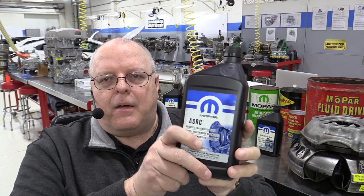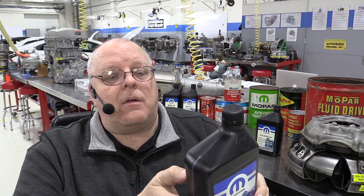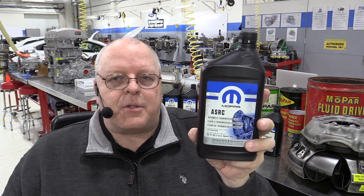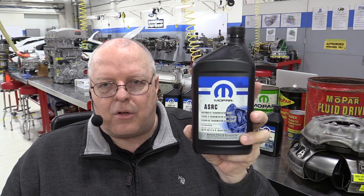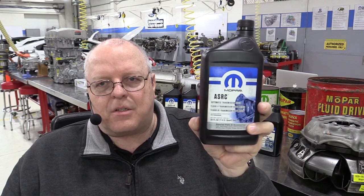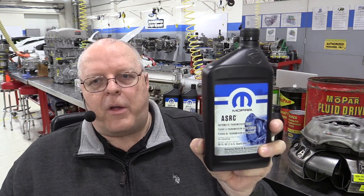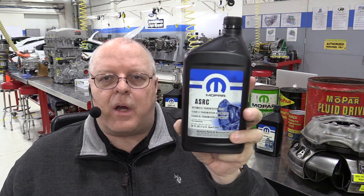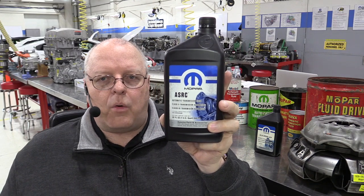But from what I'm reading here, the ASRC fluid can be used in vehicles that need the Toyota Type T4 fluid. And it doesn't say just the opposite can be true, that you could use Toyota Type T4 in the ASRCs, but I suspect it's the same fluid. But I don't have any evidence of that, so don't quote me on that. But that's the ASRC fluid for the six-speed Aisin transmissions that you can get with the Dodge or Ram pickup trucks.